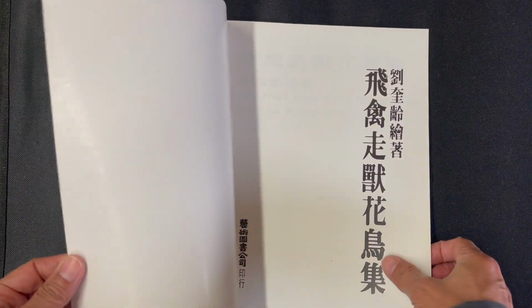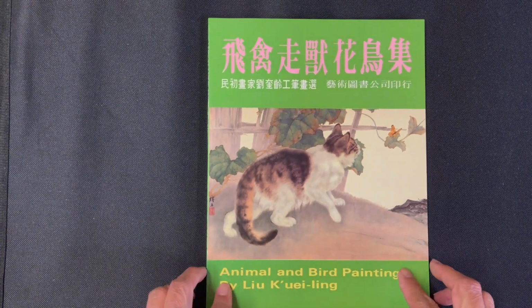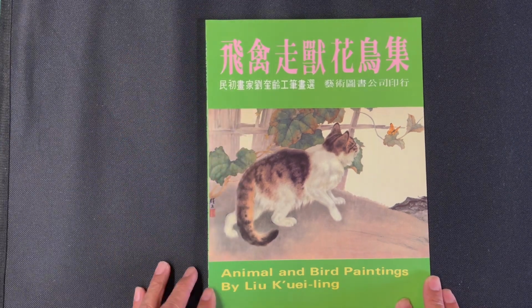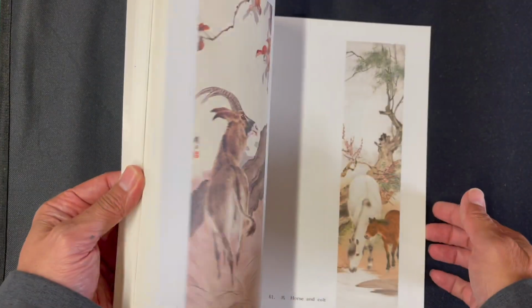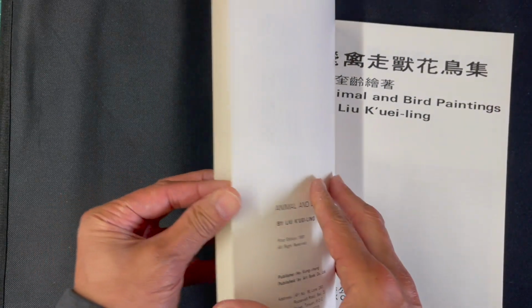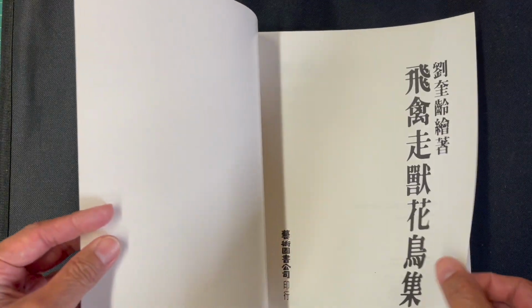So before we get into the details of the book, we're going to talk about the general statistics. The book is 11¼ inches tall by about 8¼ inches wide. It has text and titles in both Chinese and English, and it has approximately 80 pages. So we're going to go ahead and get into the book here.